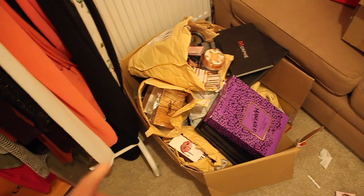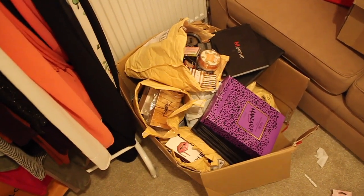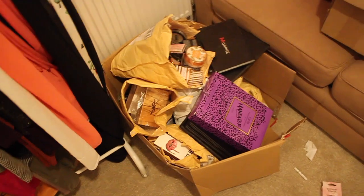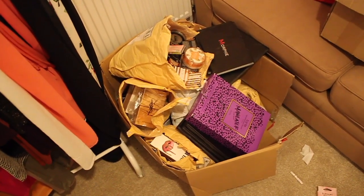I don't think it's going to fit in my makeup drawers, but hopefully it will. I am at the point now where I've moved house and I just basically need to get rid of everything that I know for a fact that I'm not going to use, and I really am not going to be lenient. If I know I'm not going to use it, I'm just going to get rid of it.